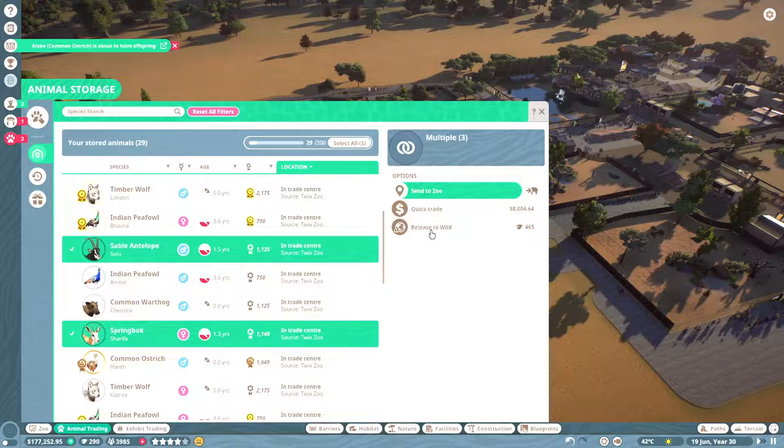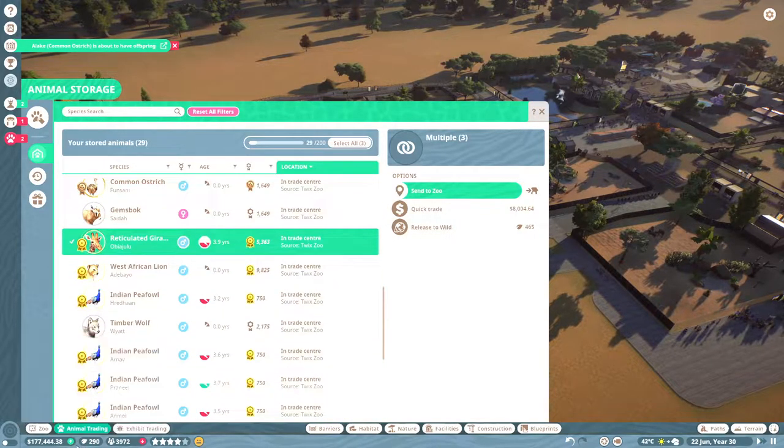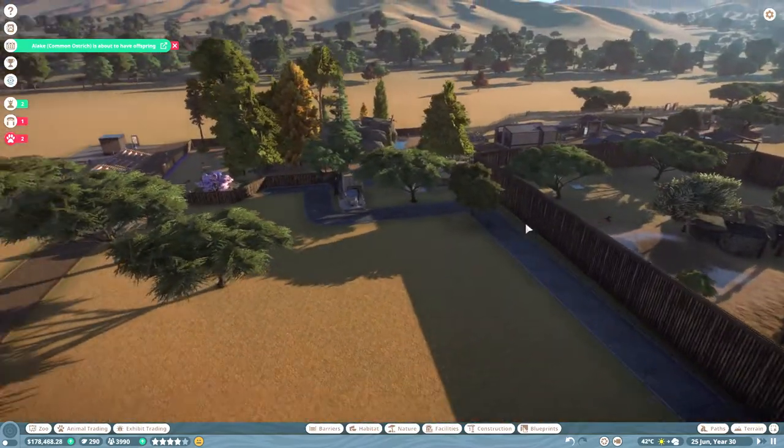Can I release to the wild? I don't know, because apparently you can make more money from them somehow, but I can't remember how you do that. I'm probably being really thick. Hopefully that'll just come back to me in a flood of hope.